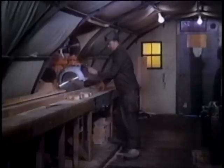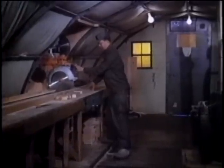Throughout the long period of construction, within the primitive facilities of the work camp, the men solved the everyday problems of working and living as best they could.